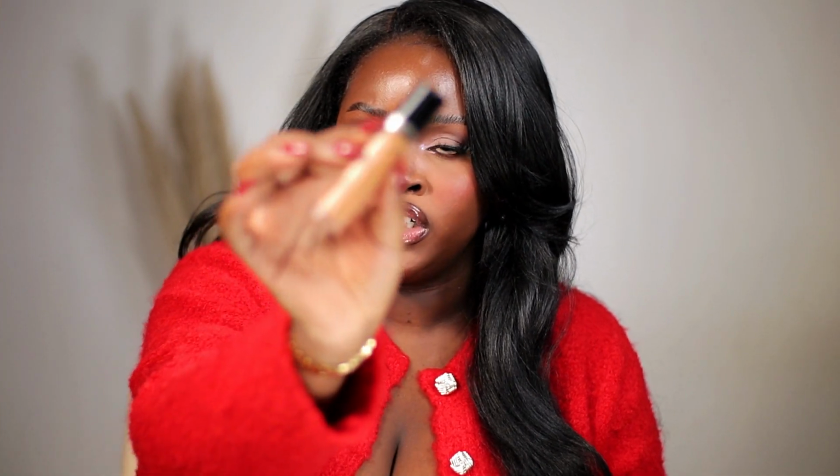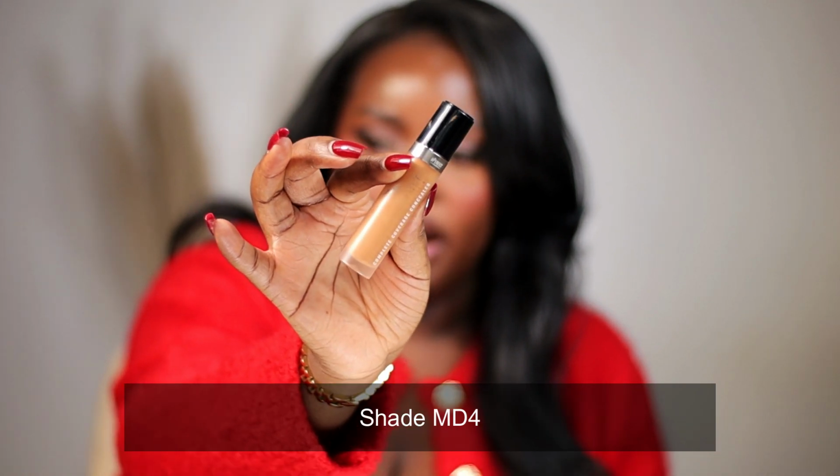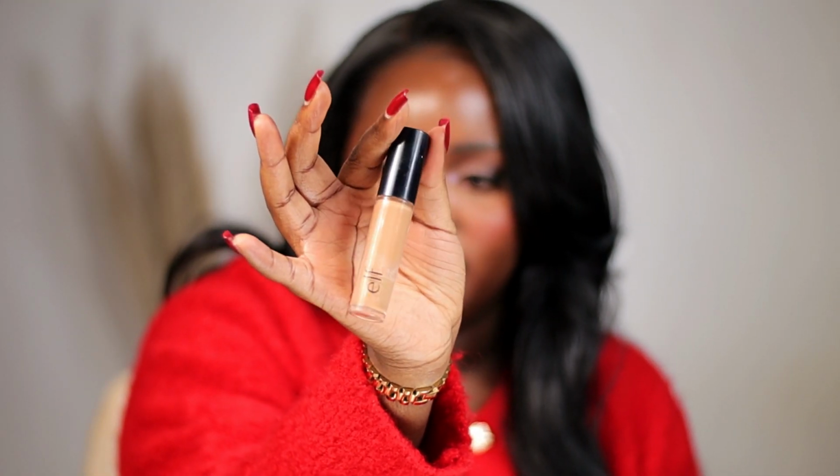And my other favorite is the Be Perfect Complete Coverage Concealer. I have used this. This is almost empty as well. I've used this a lot. I love their concealers. I'm in the shade MD4. And then we have e.l.f. the 16HR Camo Concealer. When I tried a full face of e.l.f., yeah, this concealer is absolutely top notch. I love it. It dries pretty quick though.